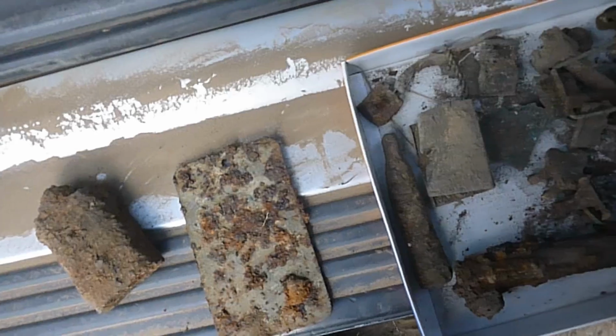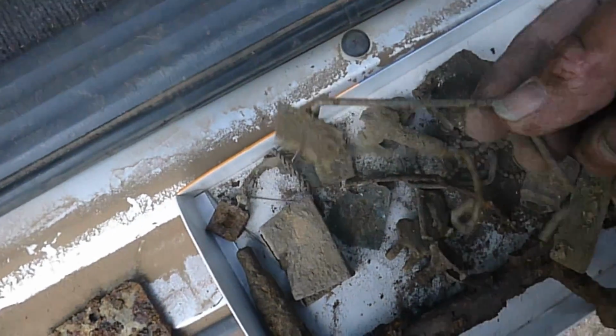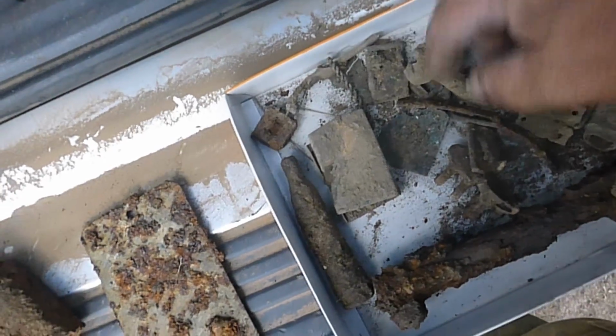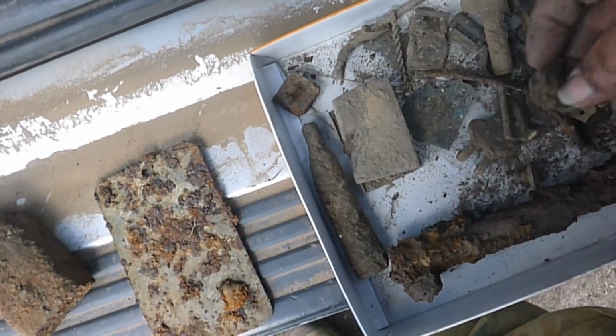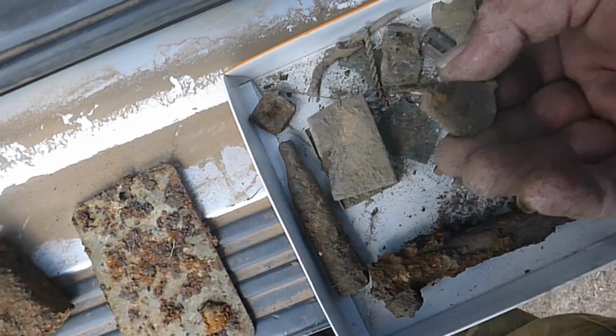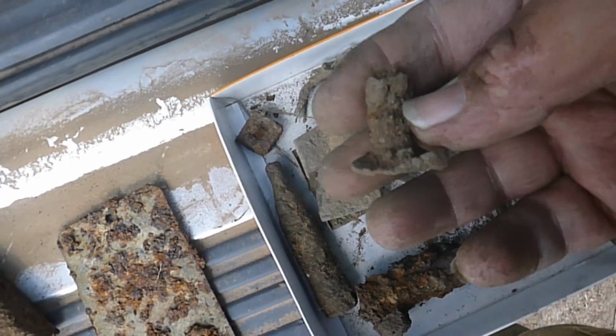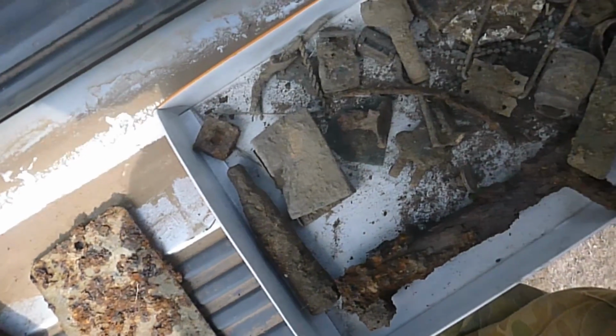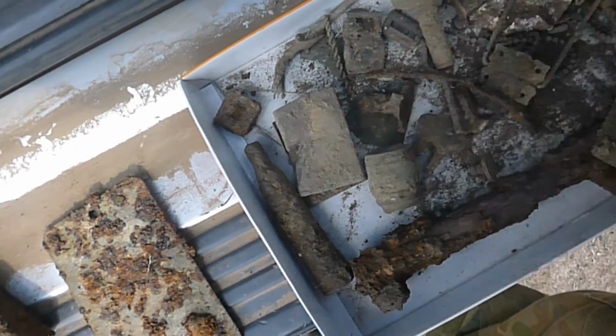stripper clips, unusual things. We've got lighters, we've got cleaning rods. That is part of a film reel that you used to wind up. No one knows that. You've got binocular parts.